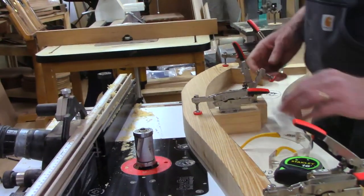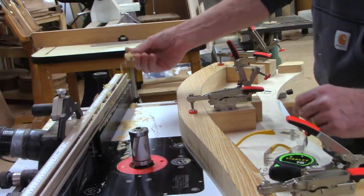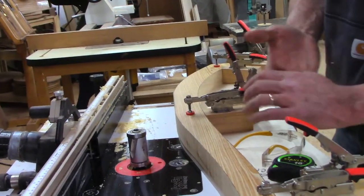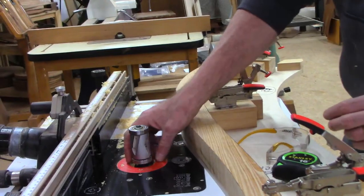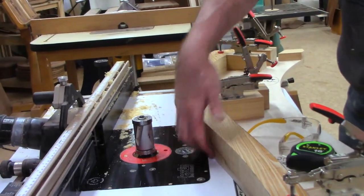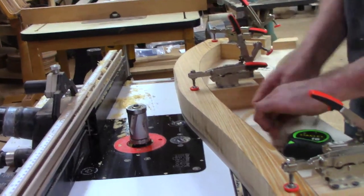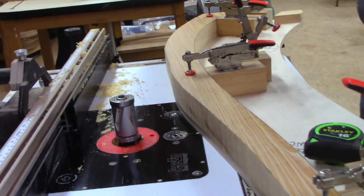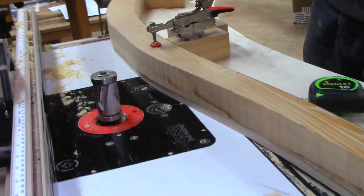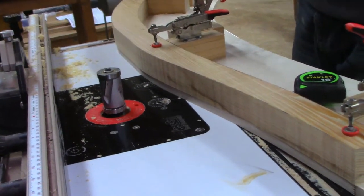And I may make a second pass because this cypress dust has kind of a grabbiness to it, and you'll see it may even build up a little bit. So I like to brush it off and make a final skim and make sure that there are no shavings stuck to the template. All right, here we go. We'll turn on the dust collector.